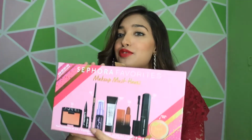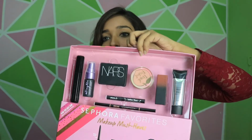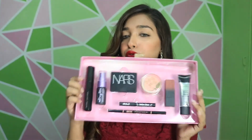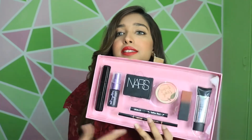So now we are almost done with all the products. I just have one more thing, a surprise package to show you guys, which is this Sephora Favorites. These are the Sephora Favorites makeup must-haves. So let me show you the products. So these are the beauties. Okay, so we have some products in full size and some of them in travel size. I guess I got this for $50, and these are the products.